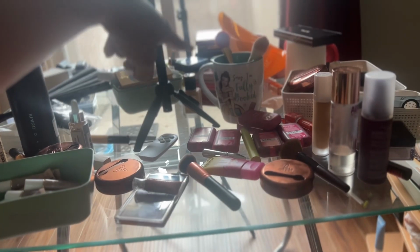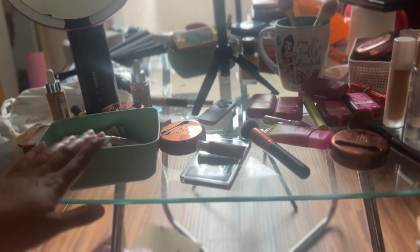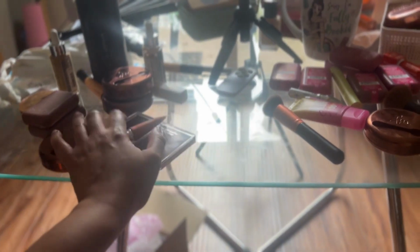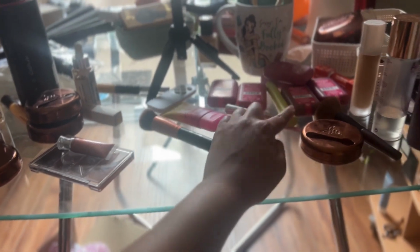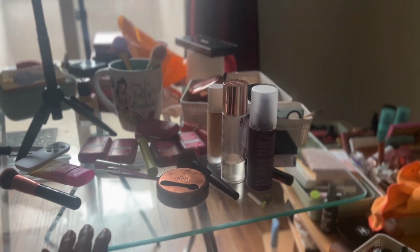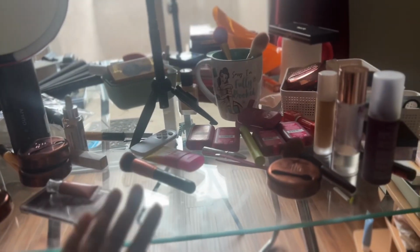Like, that's a future video. Those are used brushes. This was from, I should put that back here. That was from when I was doing like my full face of Danessa Myricks. These were the Danessa Myricks products. These are blushes that I need to finish trying and put in a video. Yeah, like there's rhyme and reason kind of to this table, but the table needs to go to another room.